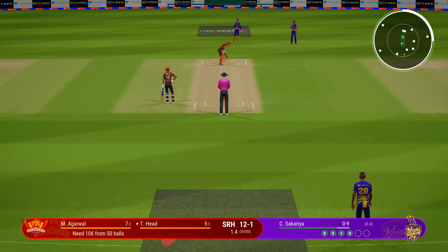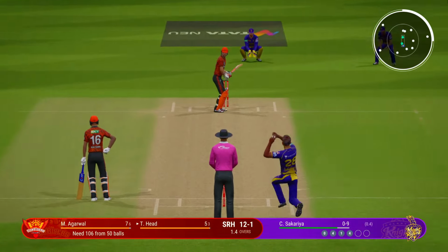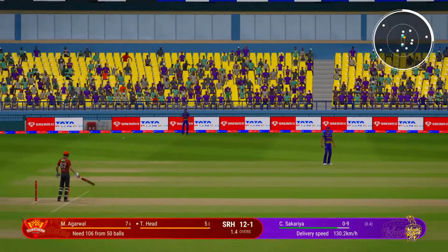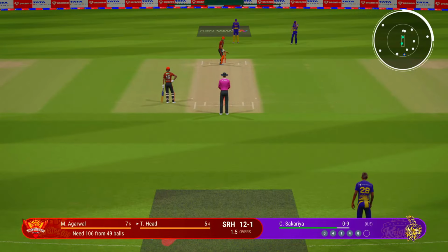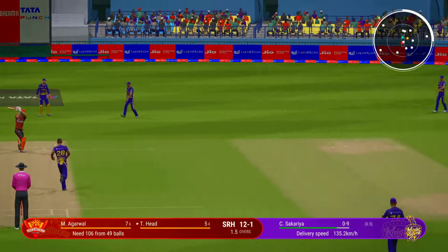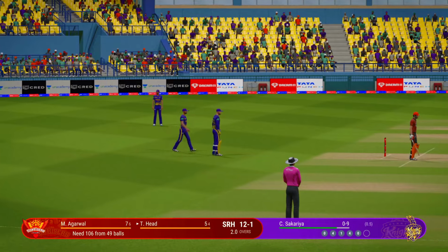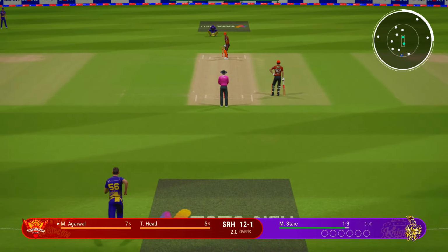Boundary last ball. What's to come this delivery, I wonder? Finds the fielder with that shot. Nine runs added there. The Sunrisers 12 for one. They just dropped off a bit that second over. Need to maintain the intensity.